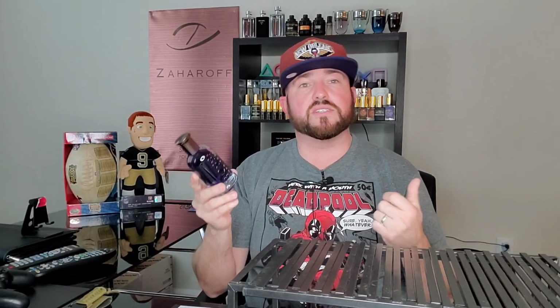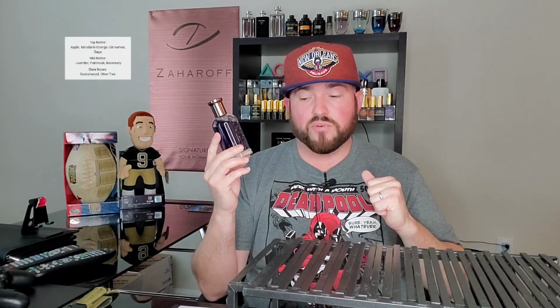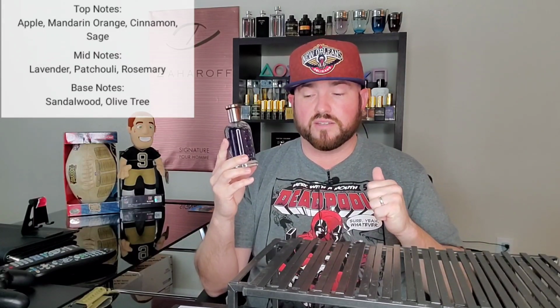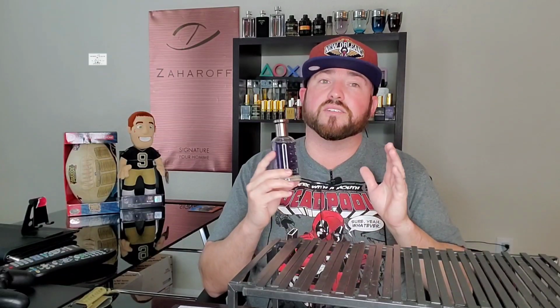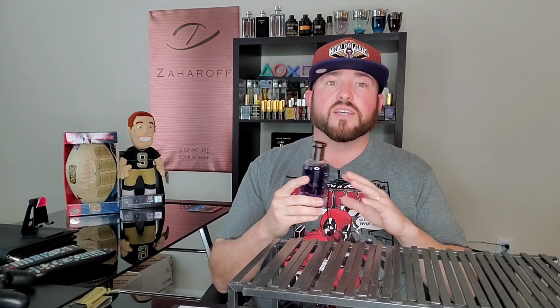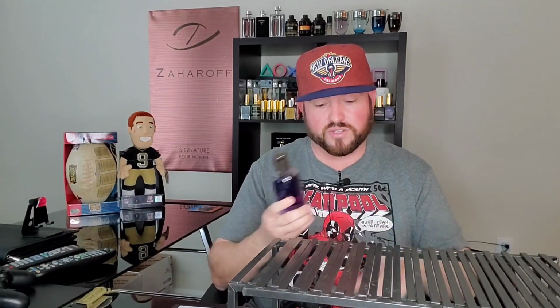Now, jumping into the scent, as I said before, it was released in 2019. It's classified as a woody aromatic. Top notes are apple, mandarin orange, cinnamon, and sage. On the mid, you're looking at lavender, patchouli, and rosemary. And in the base, you're looking at sandalwood and olive tree. So what do I get from it? In the opening, the lavender here is very fizzy, very bright, very effervescent, extremely aromatic. I actually really enjoy the way they did the lavender on this one.